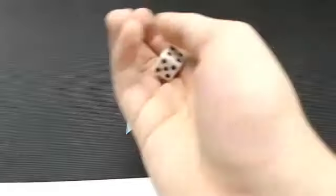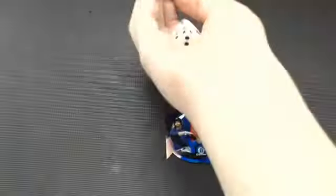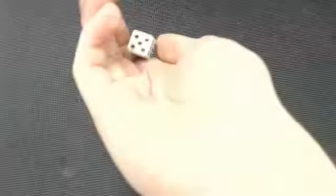Red Sox and Yankees. Red Sox roll first. 5 for the Red Sox. And a 5 for the Yankees. 1 for the Red Sox. And 1 for the Yankees. I already wrote Yankees down. Red Sox, 6. Yankees, 3. You got schooled right there.